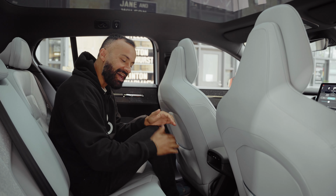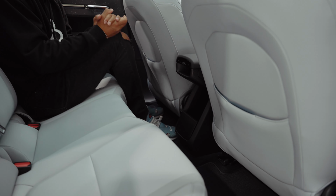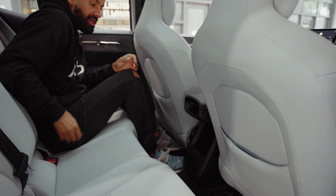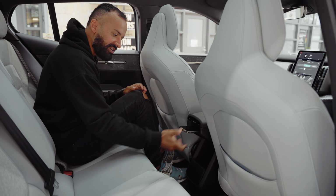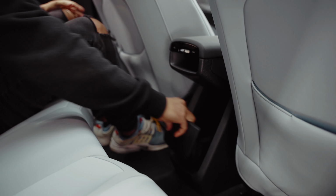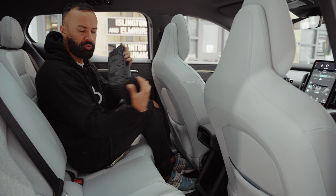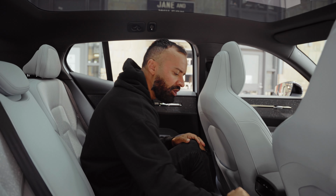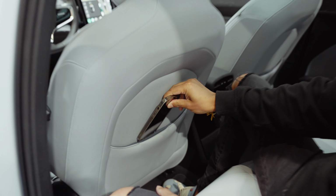Because this is all electric, I have a completely flat floor. I also have two USB-Cs right here in the back of the center console. I do have enough space to fit sort of 3/4 of a cell phone, and then I have this removable storage compartment here with more Easter eggs on the side. And if I want to hide my cell phone or keep it in a spot specifically for me, I can put it right here on the back of the seat.